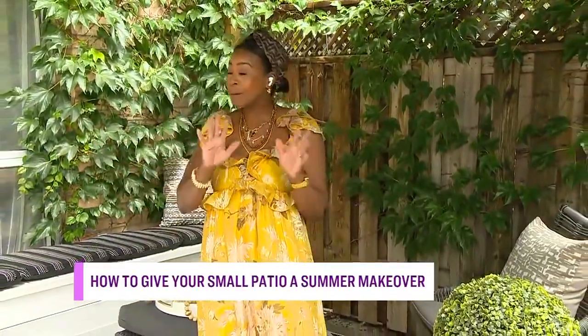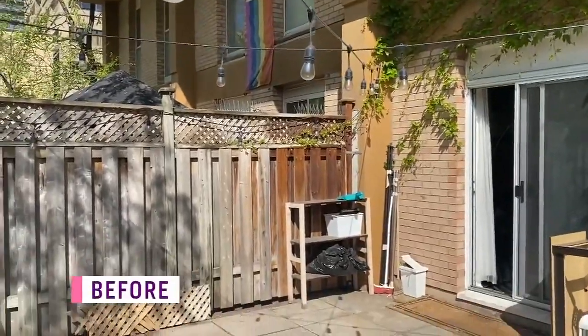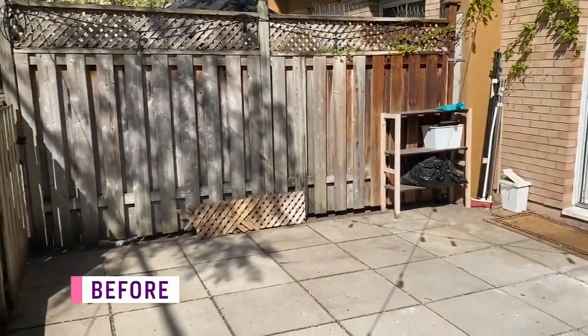Okay, so my clients moved into this apartment downtown. They were lucky enough to find a space that was close to work with this great patio space. But I'm not gonna lie, it needed lots of love. And I wanted to create a space that was cozy and calm in the heart of the city.